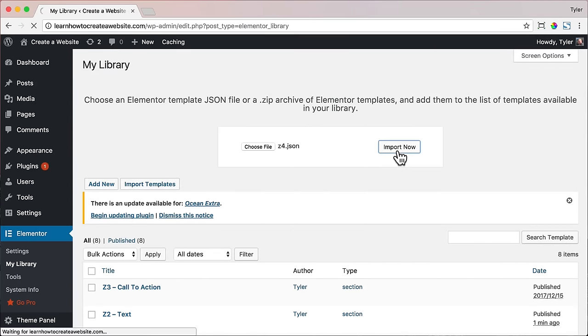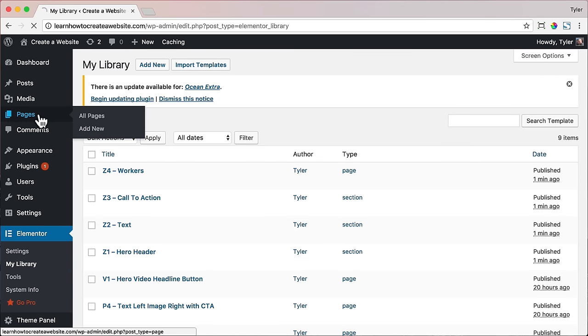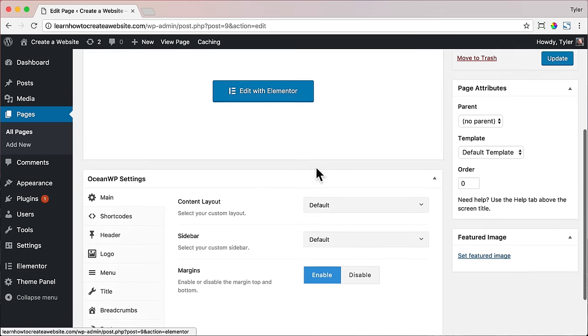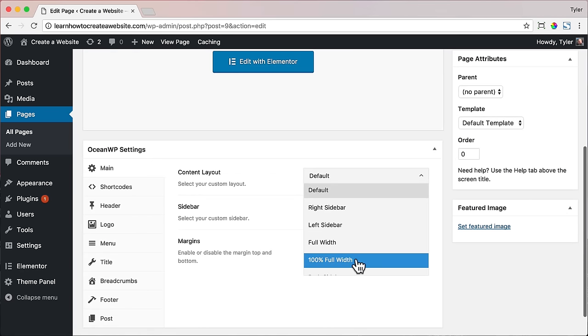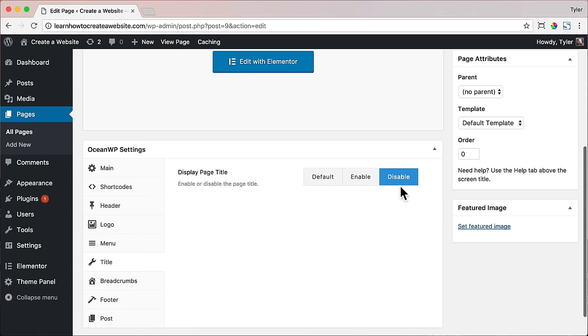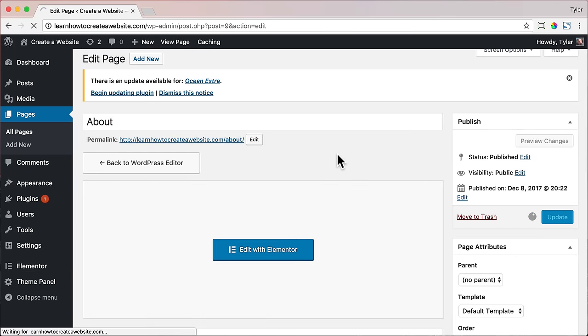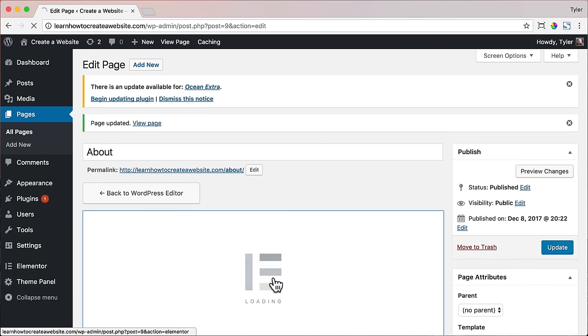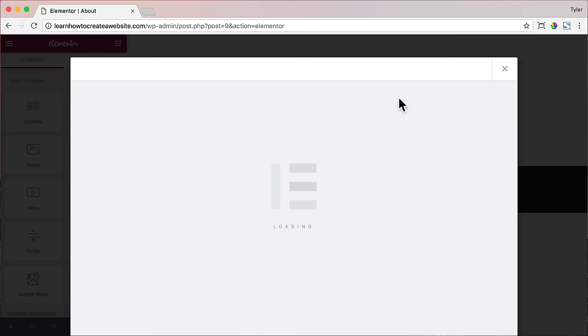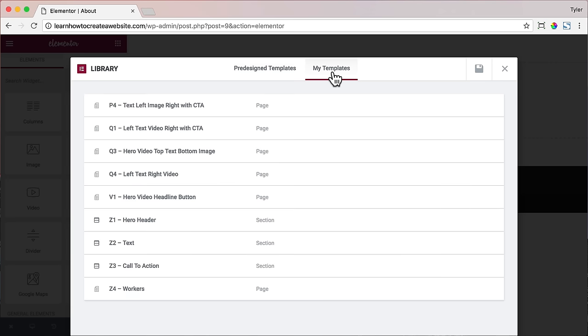All right, and once you've imported all of your templates, just go to Pages and click on About. You want to make sure that the content layout is 100% full width and the title is disabled so that we have the whole entire page to play around with. Then press Update and click Edit with Elementor. All right, now we can add our templates in. So just click Add Templates and click on My Templates and we'll add all of them.